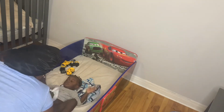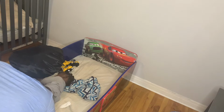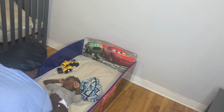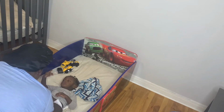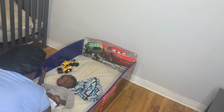But I usually just wake him up and change him, because my sister sleeps in late, so I don't want to leave him with a wet diaper or anything. And of course, my son loves cars. He even sleeps with them, as you guys can see. Even his bed is in the shape of a car. So he's really into cars right now.